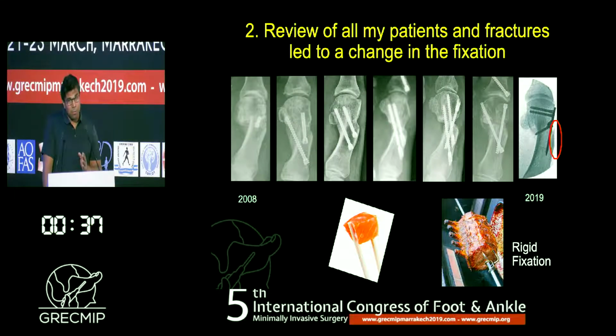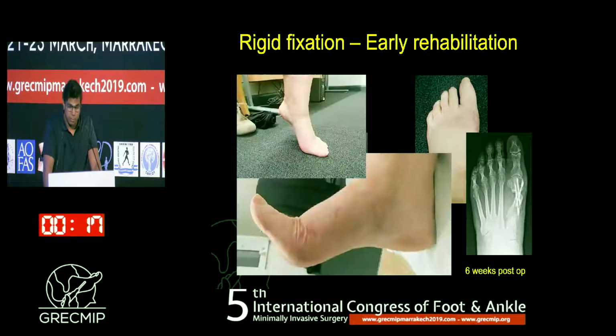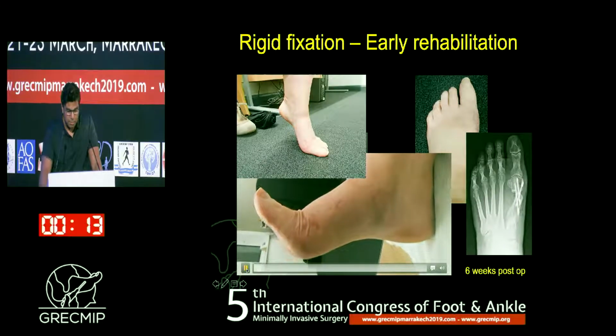It also means that you're not relying on that medial cortex for hold, and you can shave off as much of that as you wish. So this is the lady that started all this for me, who was really grossly osteoporotic. And I put that third screw in, and then I got a rigid fixation. And what it meant was that I could get her to rehab in exactly the same way that I rehabbed all my other patients. And this is her at 6 weeks, post-op.